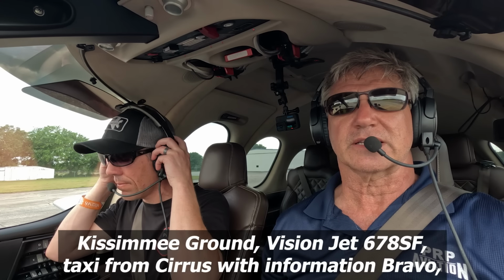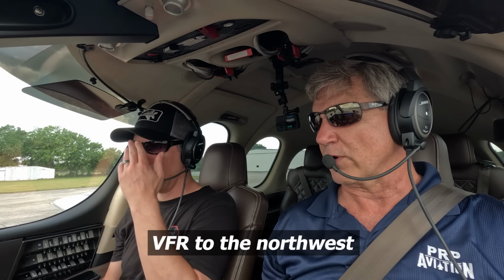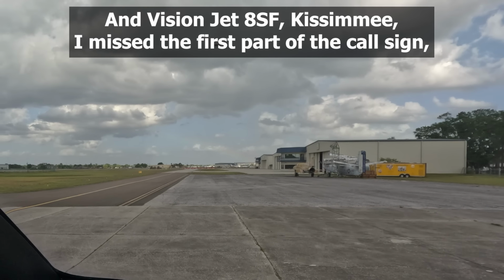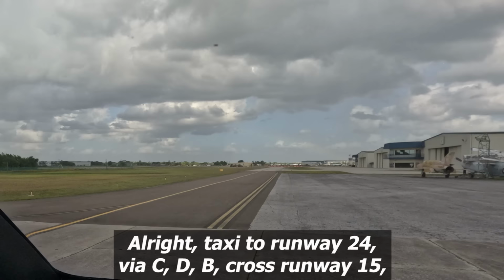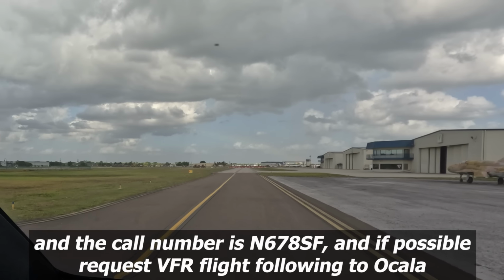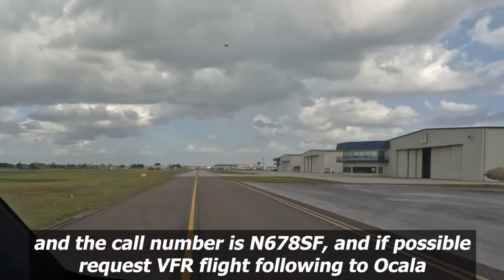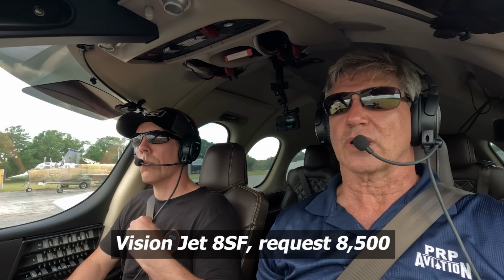Pacific ground, Vision Jet 678 Sierra Foxtrot, taxi from Cirrus with information Bravo, VFR to the northwest. Vision Jet 8 Sierra Foxtrot, Kissimmee, I missed the first part of the call sign. Taxi to runway 24 via taxiways Charlie, Delta, Bravo, cross runway 15. All right, taxi to runway 24 via Charlie, Delta, Bravo, cross runway 15, and the call letters are November 678 Sierra Foxtrot, and if possible, request VFR flight following to Ocala. All right, 8 Sierra Foxtrot, what else did you want to Ocala? Vision Jet 8 Sierra Foxtrot, request 8,500.